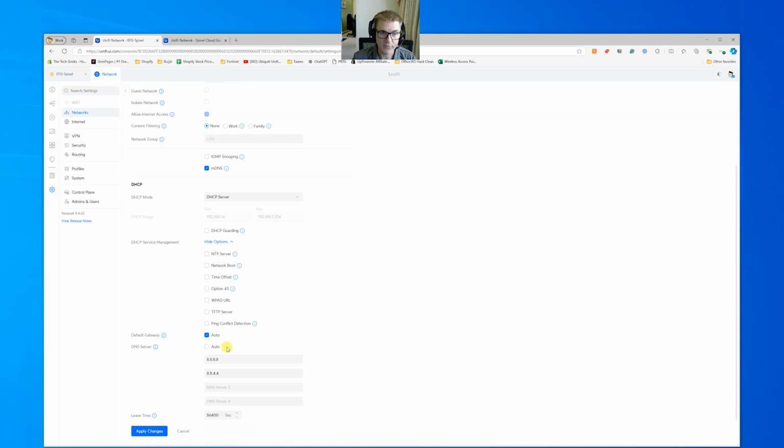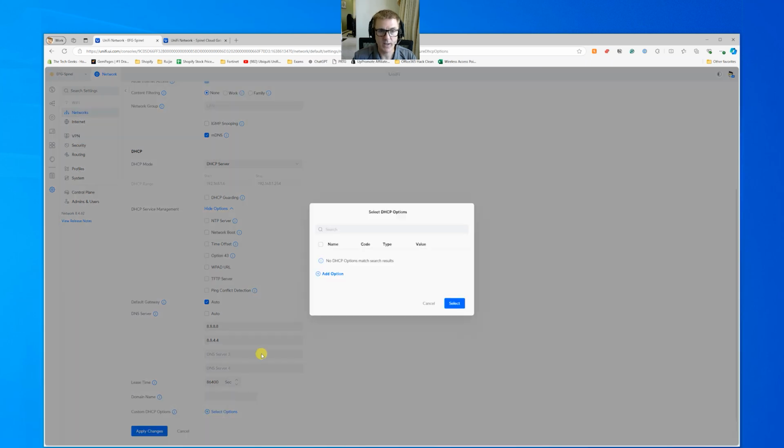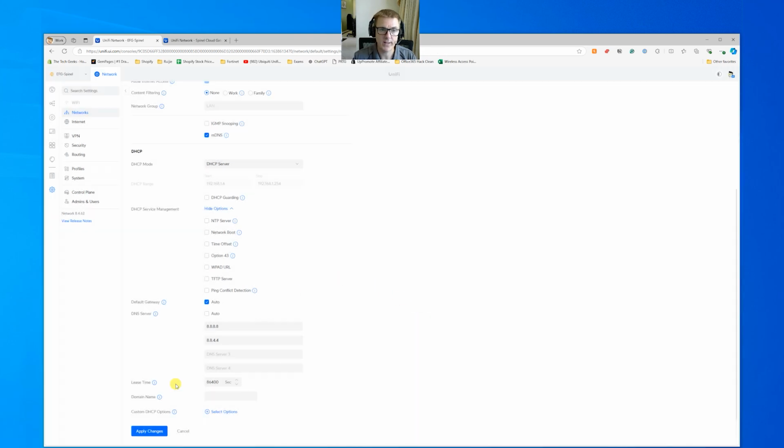So I like to have this set. Obviously, plenty of other options you can put in here. Domain name, again, if you're on Active Directory or you want to map some stuff out, then you're going to put your domain name in there. That might be domain name.local if it's your Active Directory domain name. And if you've got any specific DHCP commands that you have in here, maybe for VoIP phones or anything else like that.